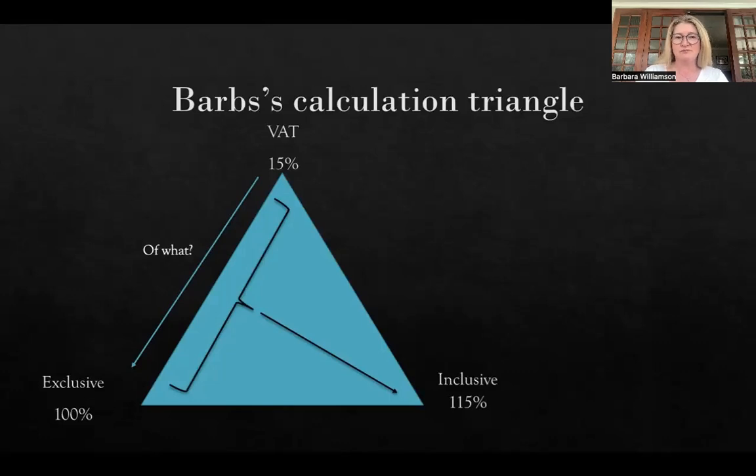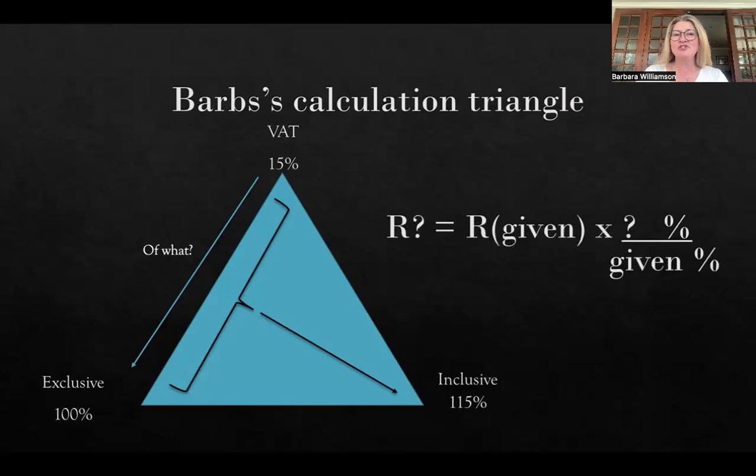And the formula is very simple. All that you need to do is use whatever amount was given and times it by the percentage of whatever you're looking for, divided by the percentage of whatever was given. So if, for example, they give you a figure of 4,600 Rand as the inclusive amount, that means you would use 4,600 as your amount, and your given percentage at the bottom would be the 115% because the 4,600 is inclusive. You can then work out the VAT quite simply by putting 15% at the top, or you could work out the exclusive amount by putting 100% at the top. A nice easy way of remembering this formula is also just to think of it as what I want over what I've got.